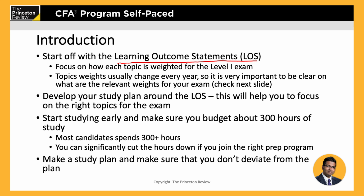Also focus on how each topic is weighted for the Level 1 exam. It's changing almost every year nowadays, but hopefully for 2021, it's not going to change that much. Now they have a varying weight for each topic in the Level 1 exam, so you can focus more on the areas that are heavily weighted. On the next slide, I will show you exactly how much each topic is weighted for the actual exam. Then develop your study plan around the learning outcome statements. This will help you to focus on the right topics for the exam.